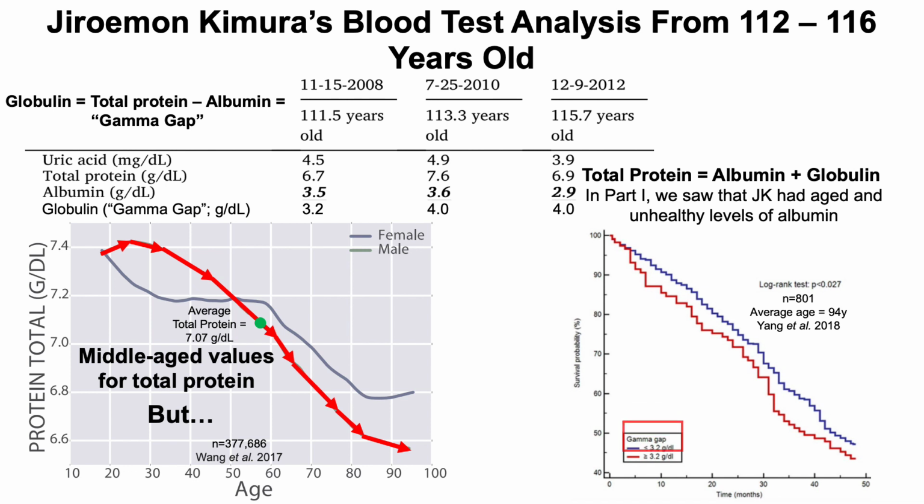So what does the data show? For people that had a gamma gap, again, those are globulin levels, less than 3.2 in blue or greater than 3.2 in red.